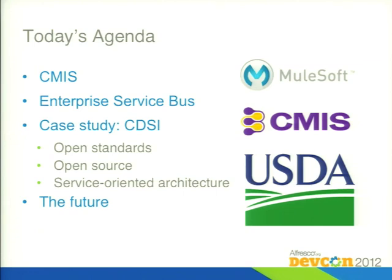So today what I'm going to do is talk about the Content Management Interoperability Services. I'm expecting that most of you are a little bit familiar with that, so I'm not going to talk about it a ton. But if you're not, it's important and I want to cover it quickly. I'm going to talk about enterprise service buses in general and MuleSoft a little bit more specifically. And then I'm going to do a case study, but I'm going to use air quotes on this. When I say case study, it's not going to be a real business-oriented case study. I'm going to talk a little bit about the configuration involved in setting up MuleSoft in particular for this project that we did for the USDA, and how open standards, open source, and a service-oriented architecture really helped us succeed with that implementation. And then I'll talk a little bit about the future of those technologies that were involved in that implementation.